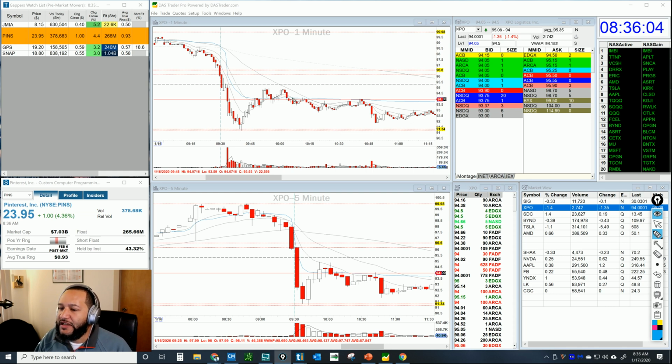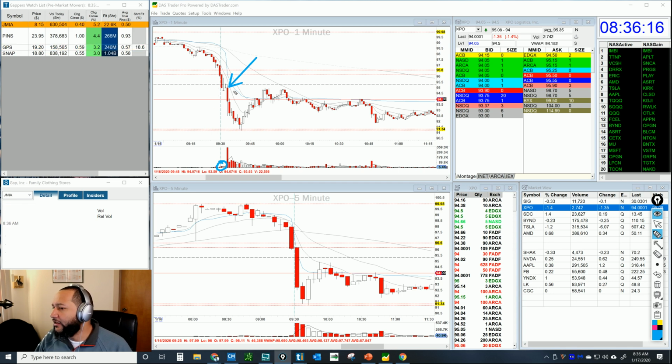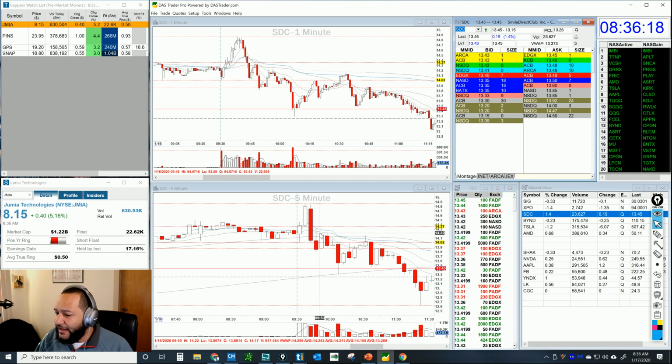Also, the price action was not all there with the volume just being so low early on in the morning. So that was XPO again. Beautiful opening range breakdown if you took it on the second or third minute here, but it just had no volume. Right, so it's tough to take a trade like that when you don't really have the volume right at the open. Next, we had SDC.